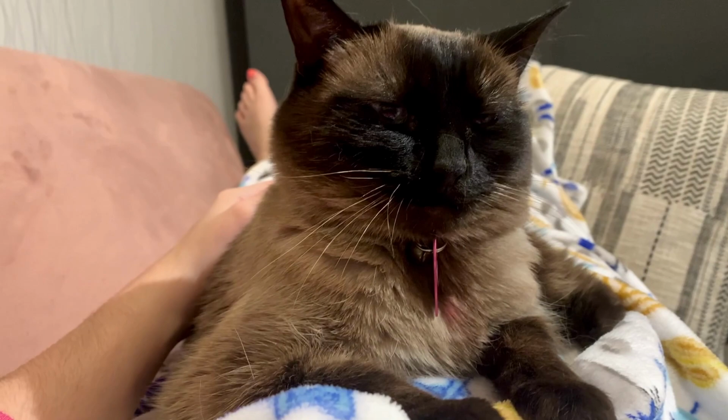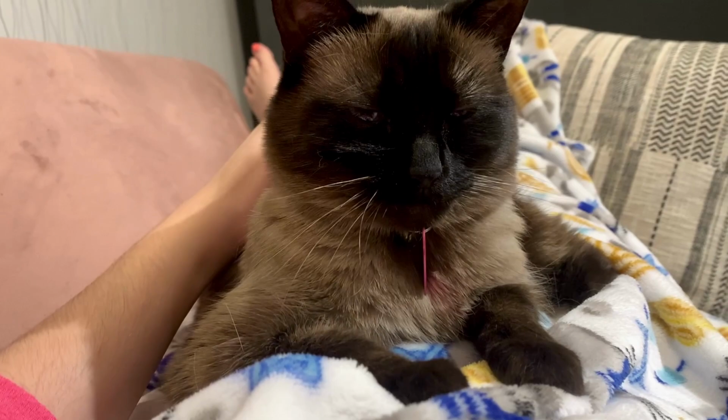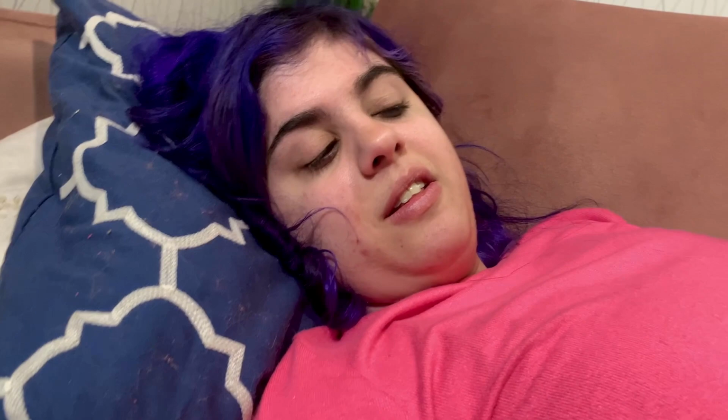As you can see, this is what I'm working with at the moment. Are you comfortable? Are you comfortable? Yeah. Also, my cat and I are just chilling. She loves to sleep on my body. She's a very cuddly cat. But yeah, I'm just gonna be relaxing.